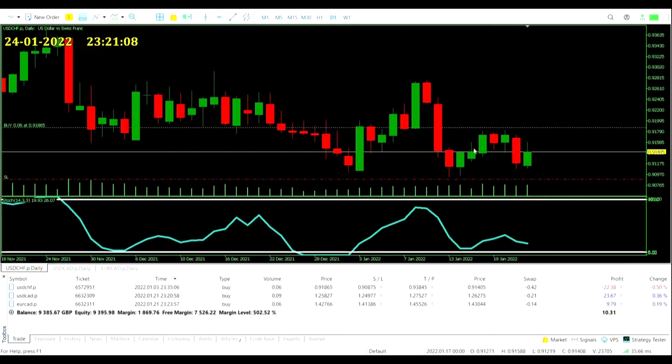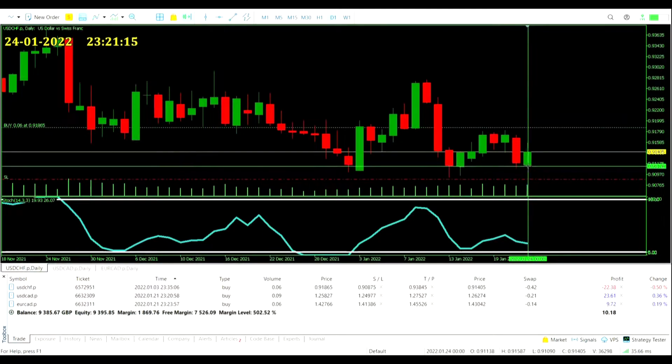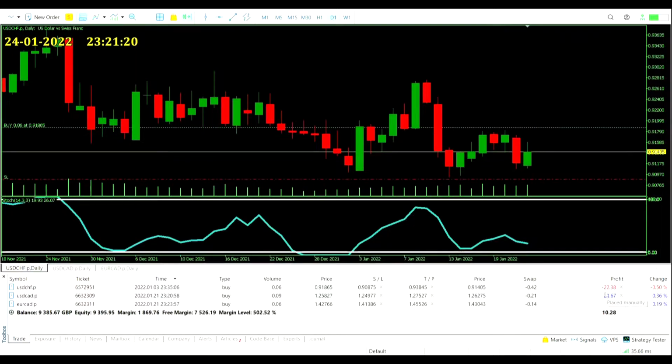Day 31, not a bad day for us. No take profits, but no stop losses. That's what's good. US dollar Swiss franc went in our favour. It had a third of a percent, 28 pips, so we're only £20 down on that one.